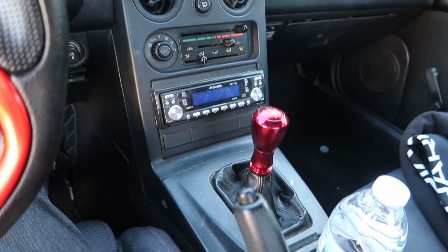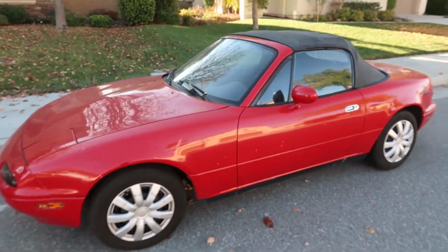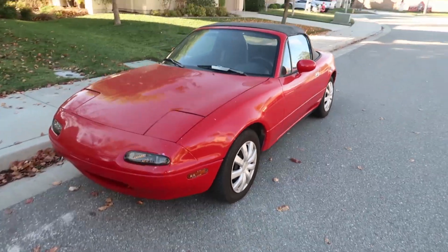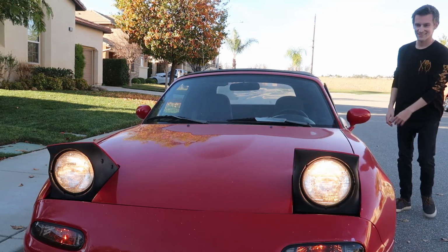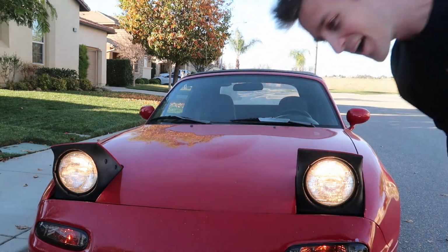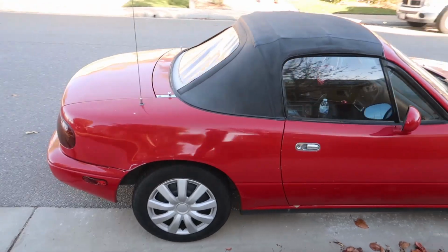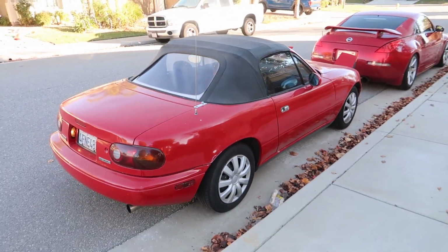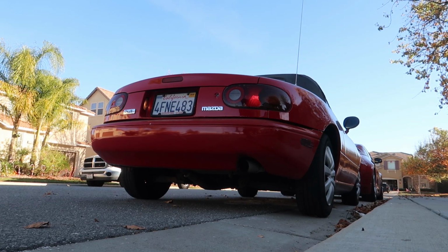Starts right up. This thing is so cool. All right, and we can't forget this. We can't forget these. It's iconic, you know? Man, this thing is so cool. Jeez, I love this car. Okay, let's back it up a little bit. Gonna back it up a little bit and see if it's leaking anything.